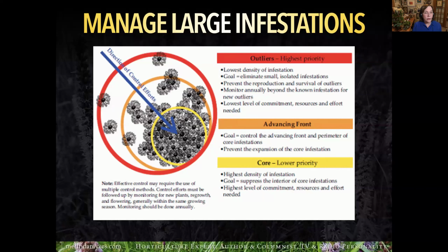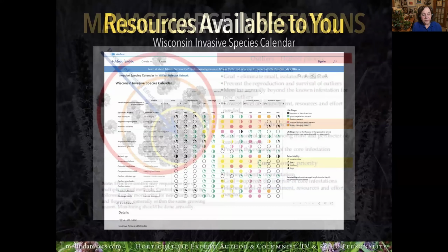So we're going to remove those few outliers, continue to monitor, and as we take care of that, we'll move to the advancing front. Notice there's a lot more plants, and the core is the lowest priority only because it's so infested. And so most of the time, if you have a big infestation, you can't manage it all by yourself, all in one season. And so you might want to give that a try.